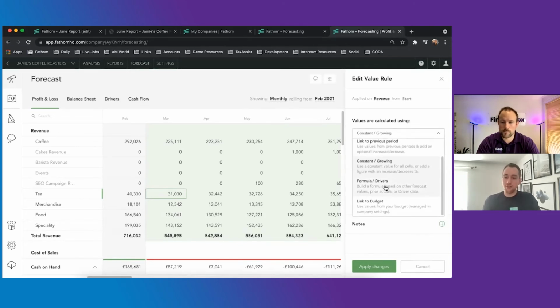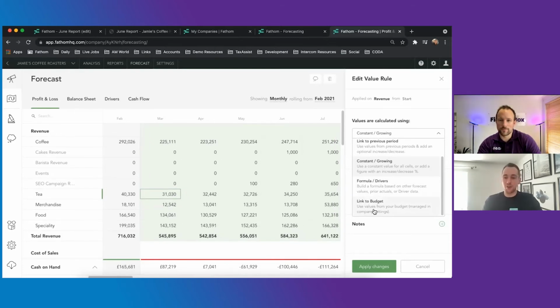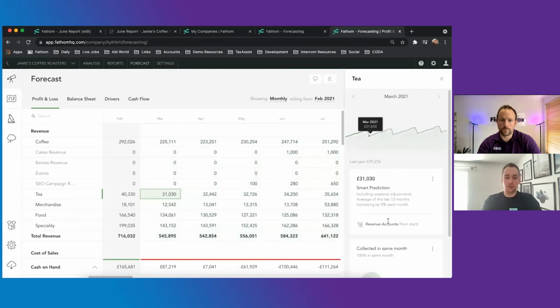Then formulas and drivers. Drivers I'll talk about in a moment because we haven't got to that just yet. But formulas gives you a little bit more flexibility in terms of what can I use to get me there, a certain formula that will let you predict into the future. And then we've got link to budget, which, as the name suggests, is essentially just taking the values from your budget there, and that's managed in settings. So that's the value rules in terms of how we get there.